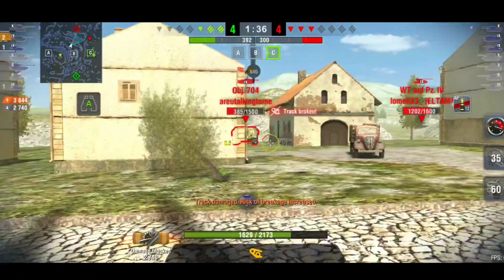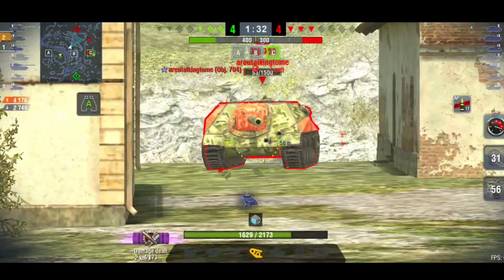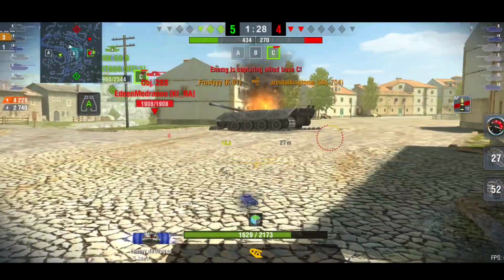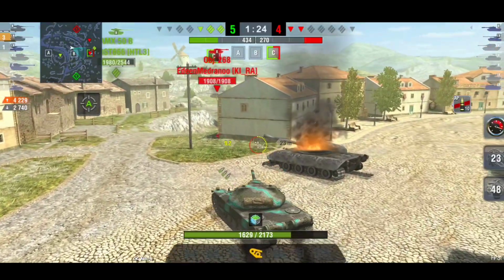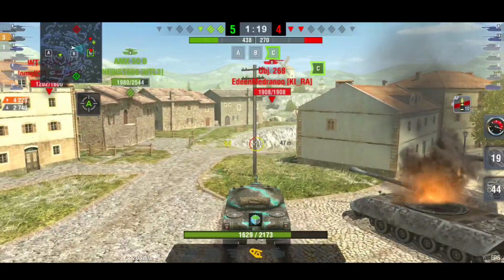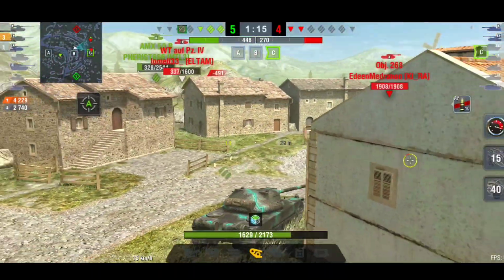There's the waffle, so he has to now back up out of the way from the waffle. He gets a bounce from the Object 704. I quit. I mean, it doesn't matter if you quit, you were dead anyway. So now it is a 3 versus 2. The Object 268 is capping the base, so he's now just going to sit. He's going to be patient. He's going to reload his magazine, and once he reloads, he's going to try the HE there.